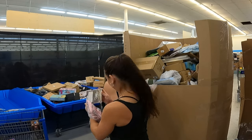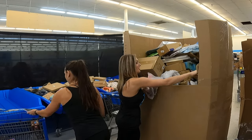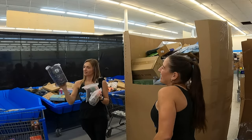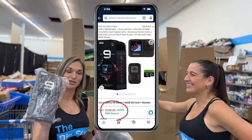Hey, guys, we have so much hair. It's in the back house. Yes. See, I got that. We are on another thing that we separate for you guys. You put it in the bin to take a picture.